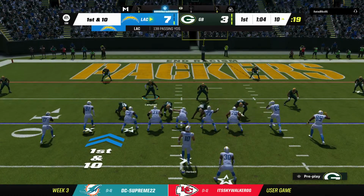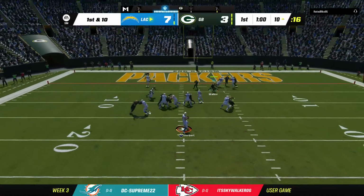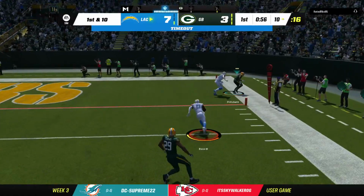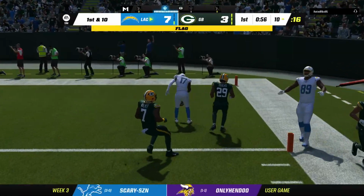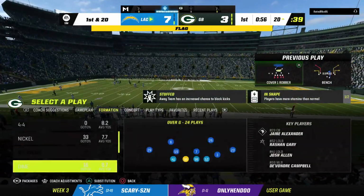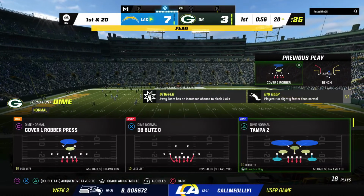So not quite a 1st and goal. It's 1st and 10 from the 10. Now it's Herbert. He finds Ross, right side, it's complete. And they're into the end zone, but it's not verified yet. Hold on, there is a flag down. So erase the red zone score. They'll have to dial that one up again.